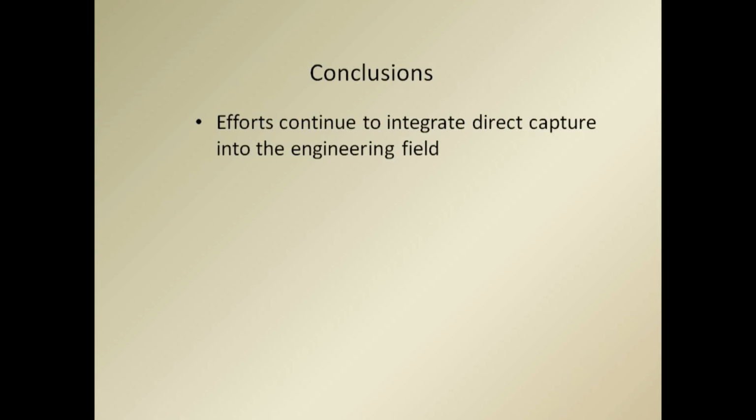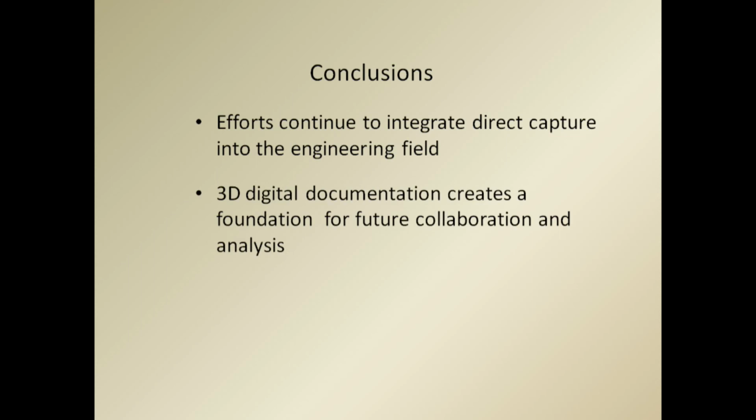So, in conclusion, at the Warren Lasch Center, the archaeologists, the conservators, and the engineers continue to work together to integrate the direct capture into the engineering field more. The rotation was really just the first step. And I really see the digital documentation as the first step that will lead to more analytical applications that are really going to alter how conservators go about their daily work.